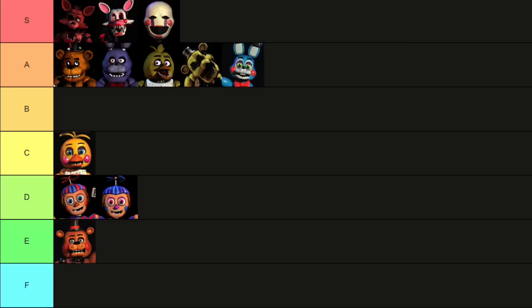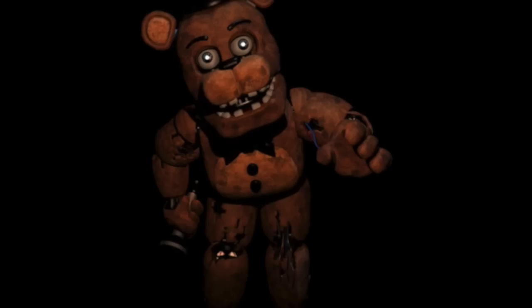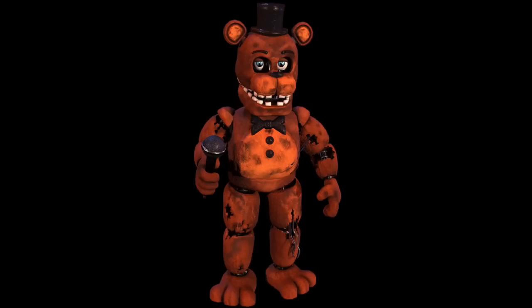D tier. Withered Freddy. I'm gonna be honest with you, I don't like the Withers very much. I think at best, they only look as good as the classics, and at worst, they look comically stupid. Using that scale, I'd put Withered Freddy directly in the middle. Not too good, but not too bad either.